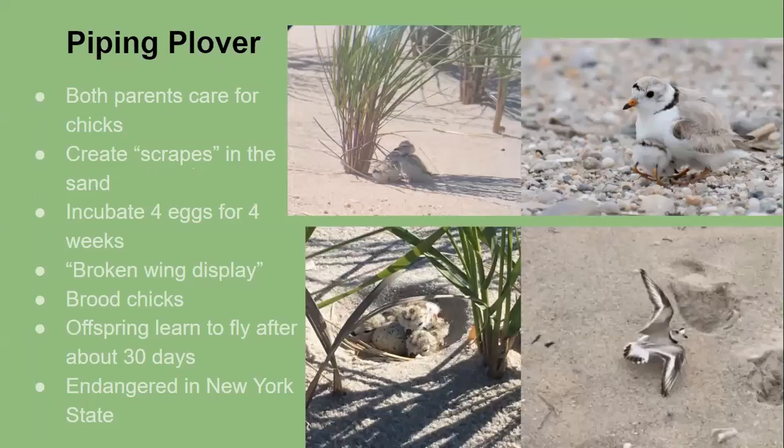And then I also want to point out this picture up on the top right. The mothers will also sit on their chicks just like they will on their eggs to protect them from predators and also to keep them cooler. So if it's a really hot day and you're walking down the beach and it's 90-something degrees and you maybe see a plover sitting down, she might be sitting on her chicks to keep them cool.